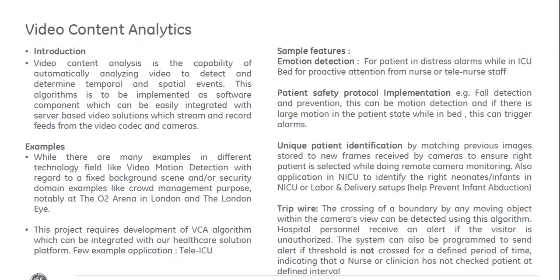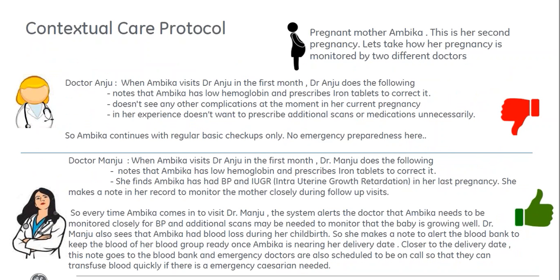Moving on to the next project, that is the contextual care protocol. An example use case, we'll probably go through that first. This is more connected to mother and child care. For example, a pregnant woman visiting the clinician, probably her second pregnancy, with the first and second being administered by two different doctors.